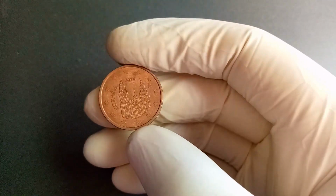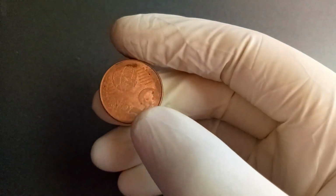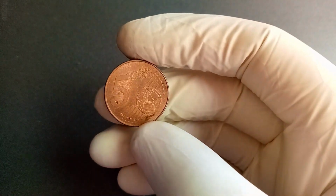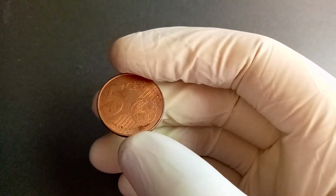If you're new to coin collecting or just curious, here's what you should look for. Start by checking the obverse or front of your 2018 nickel. There should be no letter underneath the year. If it's blank, that's a good sign. Next, check the coin's overall condition. The fewer scratches and signs of wear, the better.